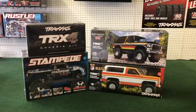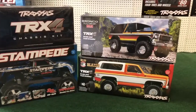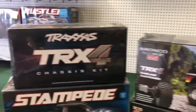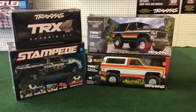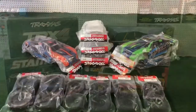All right, so that was everything in the box. As you can see, for the trucks out of the Traxxas order this week, we got the Blazer on the bottom, but it is red. We got a Sunset Bronco, a TRX4 chassis kit, and that pink Stampede. So those are the trucks we got this week. Let's clear those off the table and try to start filtering through some of these parts.